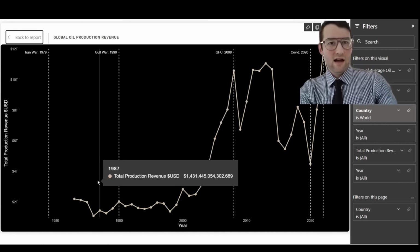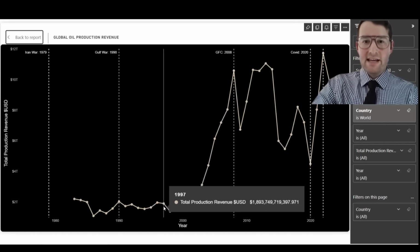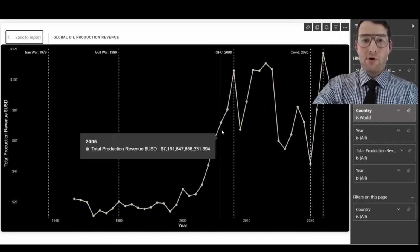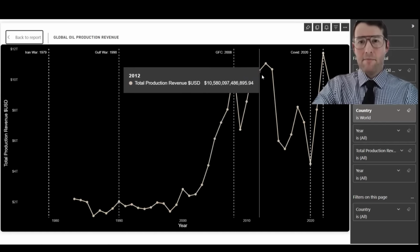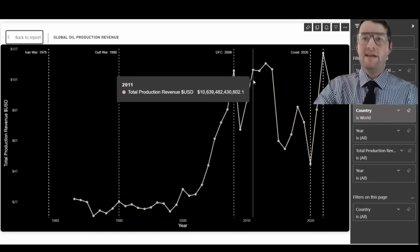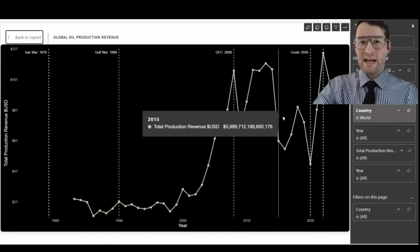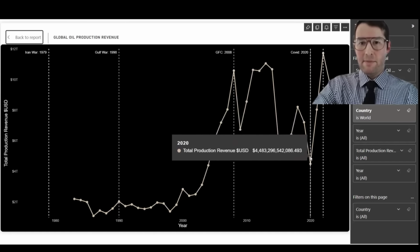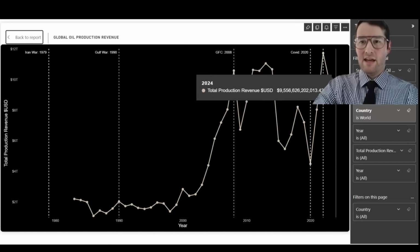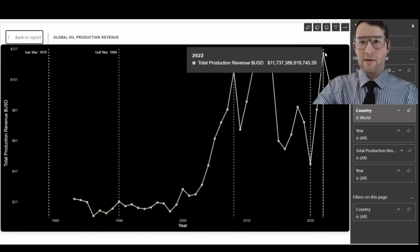You can see that global oil production revenues really climbed up since the 80s and the 90s. It really exploded through the 2000s in the mining boom. And then it dipped post GFC, climbed up, and then dipped again in 2014. And then a massive dip during COVID, and then it spiked up since. It's really interesting.